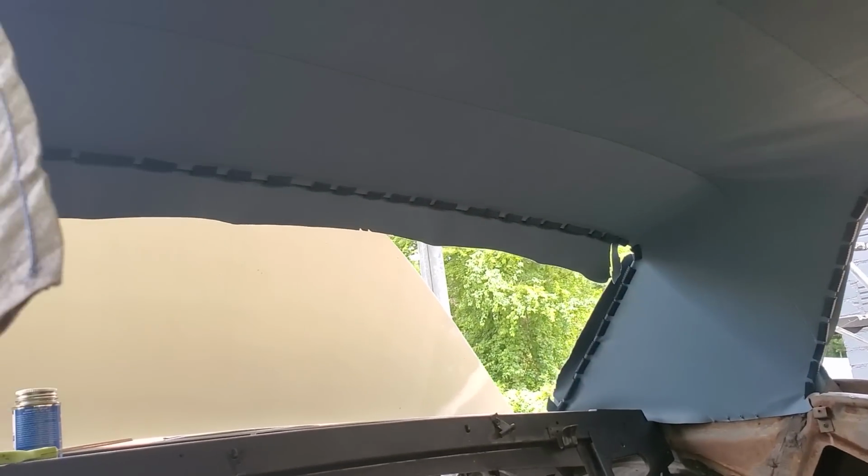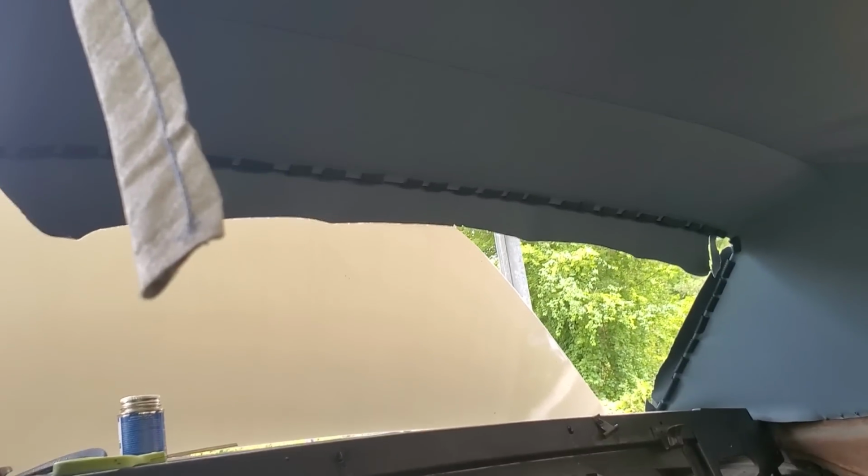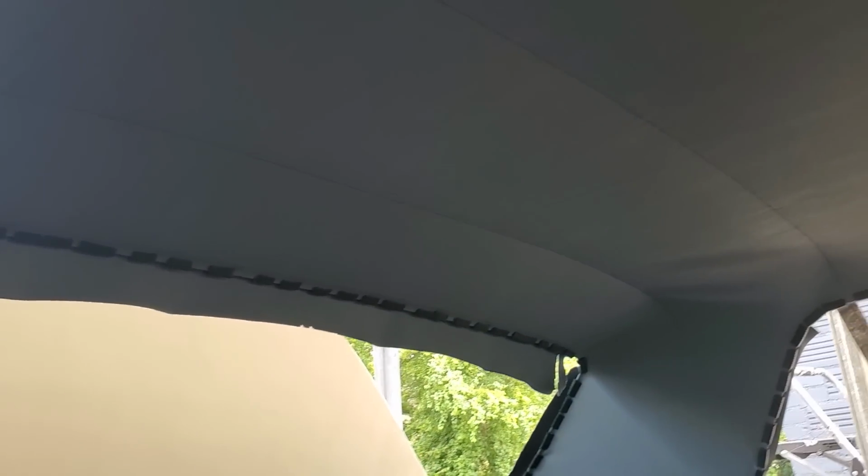The reason it's such a pain is the windshield and rear window have to be out to install this headliner because it folds underneath those windows and then glues. Pretty terrible design if you ask me, but it does look right in the car, and it's what we needed to do. So I went ahead and did that.